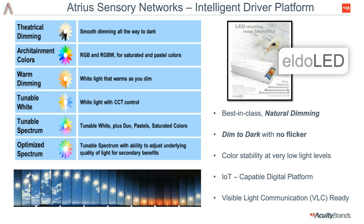Beyond EldoLED's unique capabilities to accurately and efficiently render lighting at any color and intensity you should wish, it also has onboard intelligence and capabilities making it an ideal platform for IoT. The EldoLED driver platform features a digital data bus that provides power and communication for auxiliary sensors and beacons. Examples of sensors that we might connect include occupancy, photocell, temperature, and even Bluetooth beacons, which we'll touch on shortly during our platform services discussion, that can enable indoor location services.